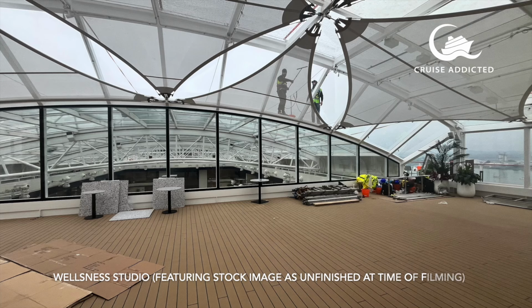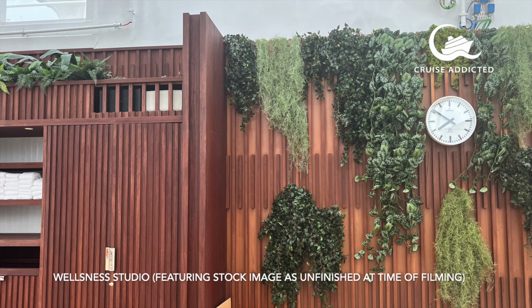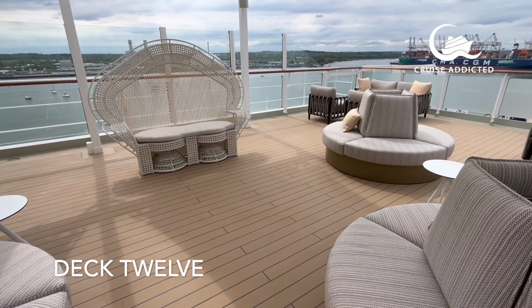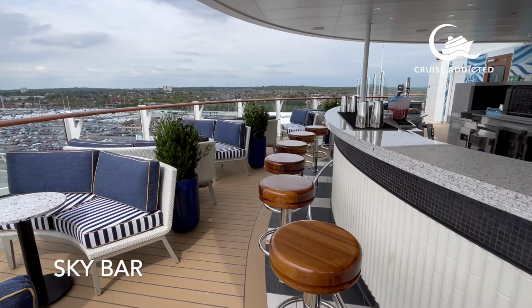If you fancy doing yoga with more of an outdoor feel, this is the Wellness Studio. So not quite finished when we were on board, but this is what it's going to look like when it's all ready. Coming up to deck 12, again lots of lovely seating area, and also you'll find the sky bar.